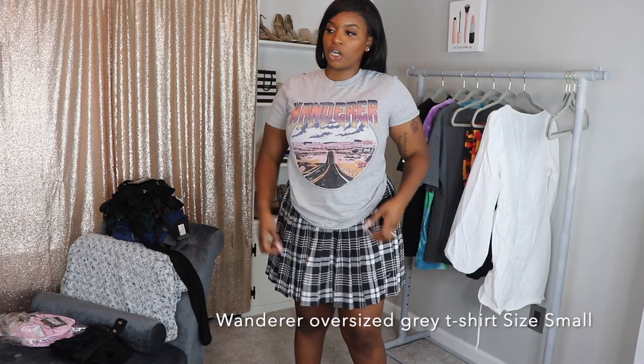And then let me pull this out so you can actually see it. This is the Wanderer gray t-shirt. This is a size small. I don't know what I was thinking when I was ordering. I think it's advertised as oversized, and sometimes when I get a large, which is what I would normally get, it's too oversized.